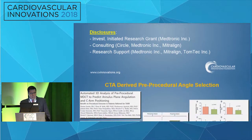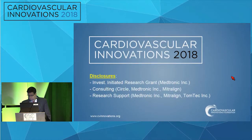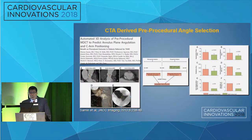So with the imaging aspect, we have learned quite a lot. CT has definitely established itself as a method to really size and predict better outcomes. And we take for granted what we do today on a routine basis. But if you recall, we used to do a lot of angiographies, trying to find the perfect angle, until we said, hey, we can do this with CT, we can predict the angle of implant, and by doing that, we're going to reduce procedural time, contrast media, radiation, and many other things. And that's how it established itself.